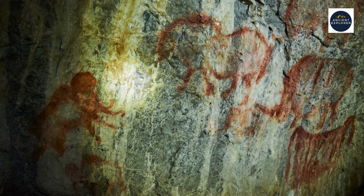Between 35,000 and 11,000 years ago, the mammoth was also depicted in art, alongside the horse and bison. There are paintings and carvings on walls in caves, located in Russia, France, and Spain.